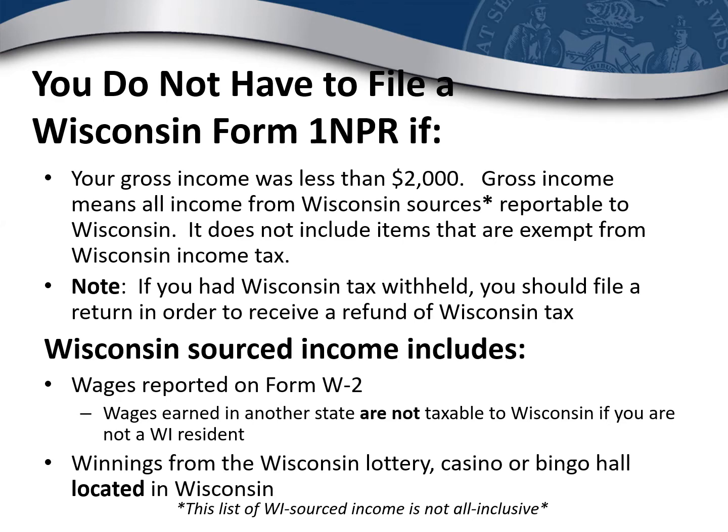Wisconsin source income includes wages reported on Form W-2. Wages earned in another state are not taxable to Wisconsin if you are not a Wisconsin resident. And winnings from a Wisconsin lottery, casino, or bingo hall located in the state of Wisconsin. Please note that this list is not all-inclusive.